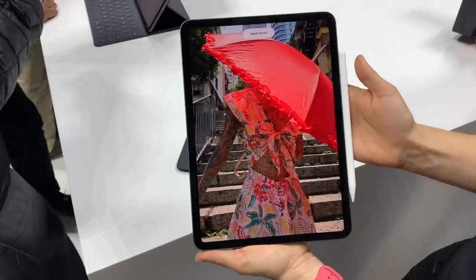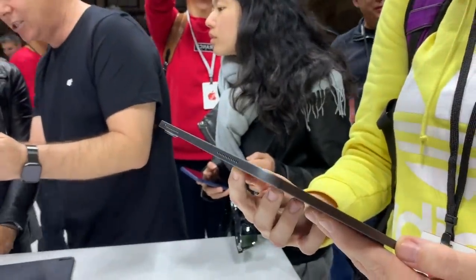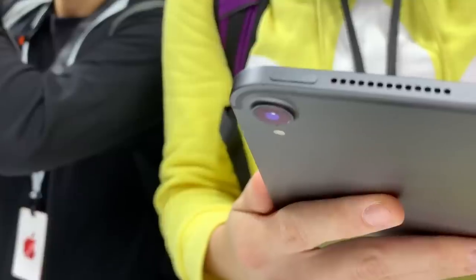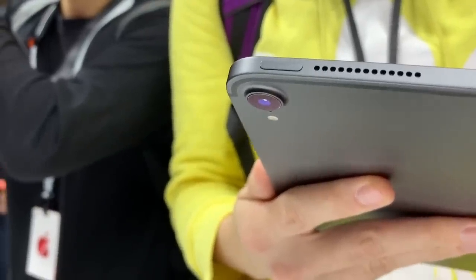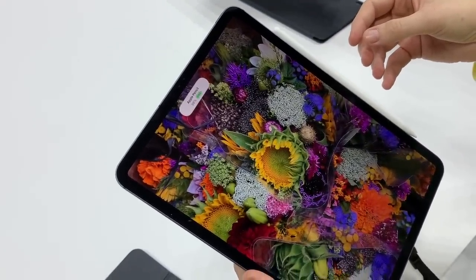New this time round, a Face ID that works in both portrait and landscape modes, and the move away from Lightning to USB-C for charging. The change means you'll be able to connect a range of different devices to the iPad, like a digital camera, external monitor, or if your phone is running low, even be able to charge it.